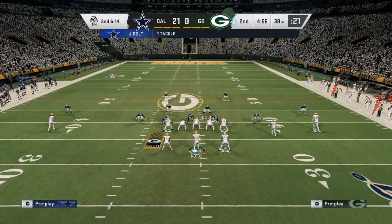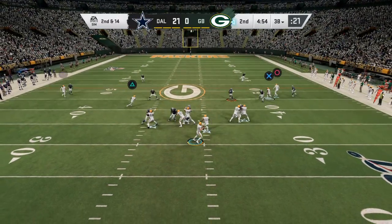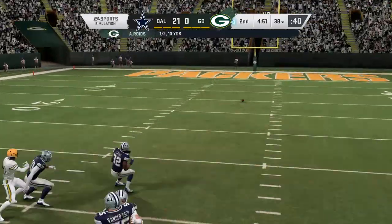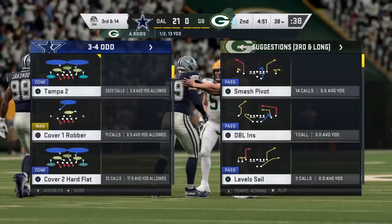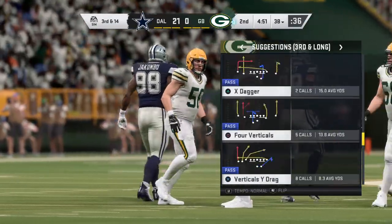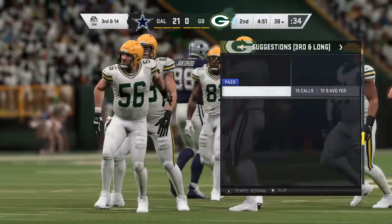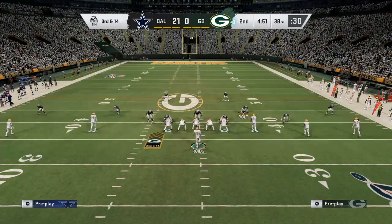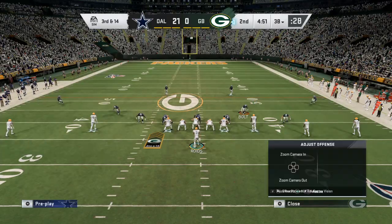And that's going to make it 2nd and 14. And incomplete here, so a little razzle-dazzle on that one, but they couldn't hook up, and it's 3rd down. And attempted a deep ball there. They didn't get it. But, boy, they're going to need a few of those to actually hit in order to get back into this game.